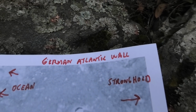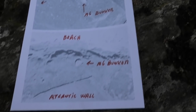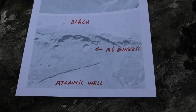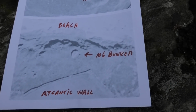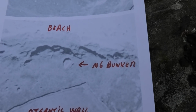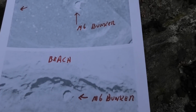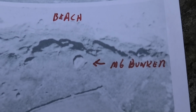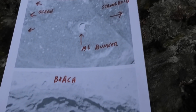At the German Atlantic Wall fortification line, my target for today are two very special features here on the coastline, and they are both pretty small, but they had an important role in the defense of the German strongholds. And what you see here is an MG bunker just next to the beach, and its main objective was to scout out towards the sea and be prepared for whatever trick the Allies would put up there.